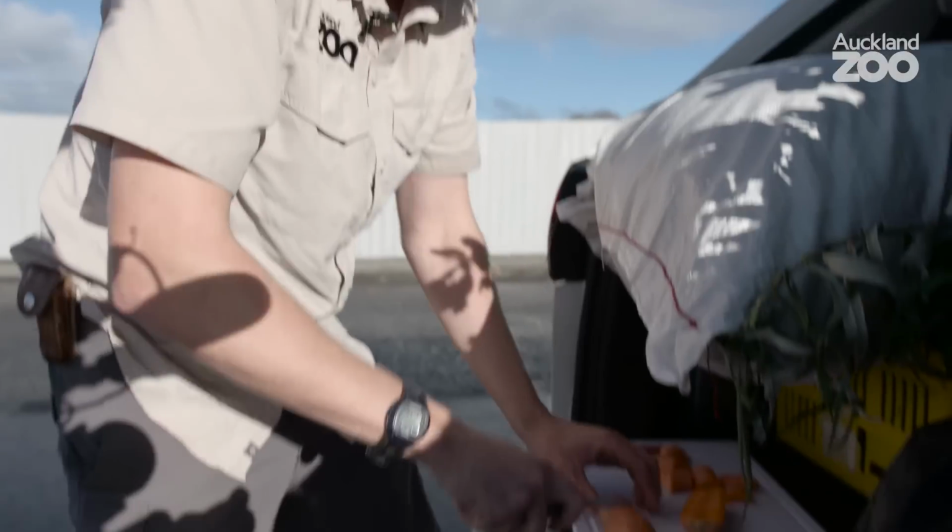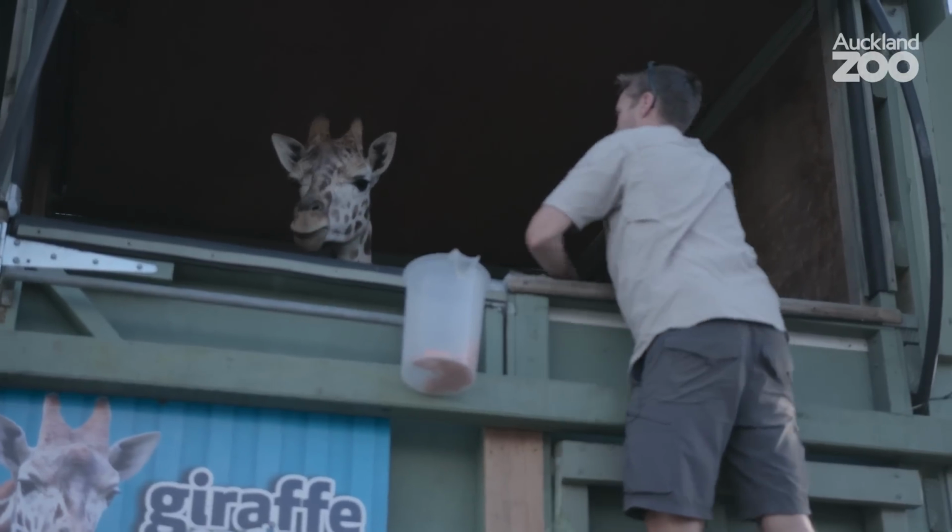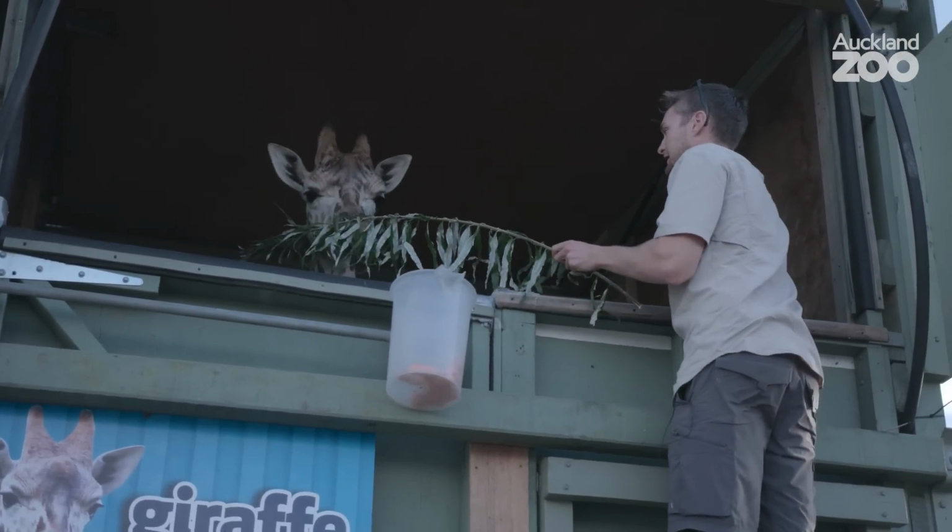She's a bit hungry. Some carrots, it's quite a favourite of hers. Good girl. Some willow?